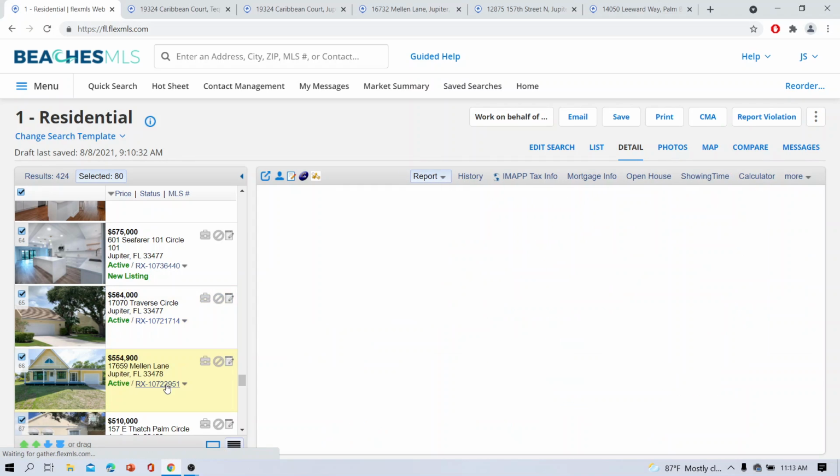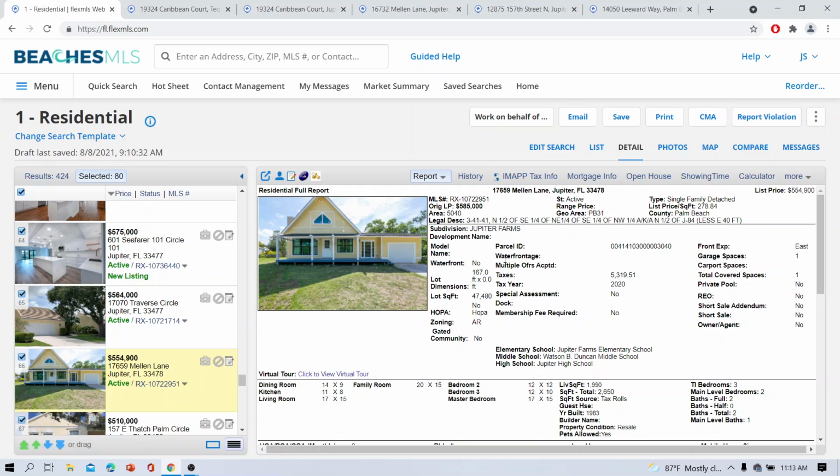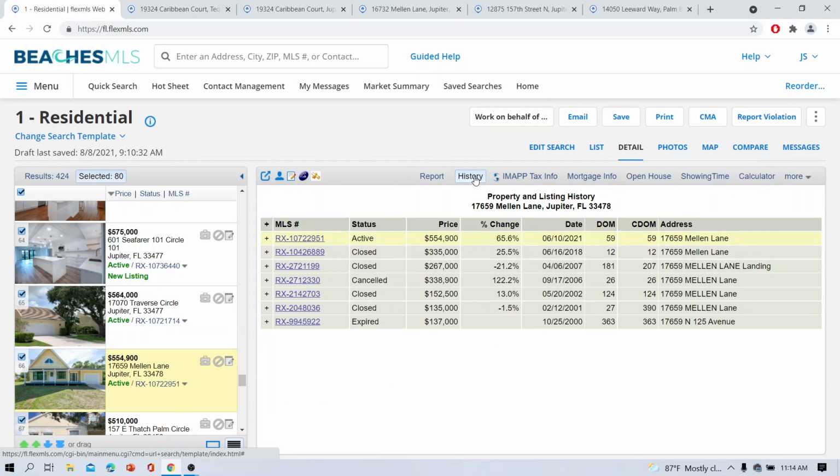And this one is in Jupiter Farms. I think they're having trouble selling this one because it's wood frame. It's not made of concrete or cement block. So they paid $335,000 in 2018, and they're looking to make $200,000 in 3 years on that home.